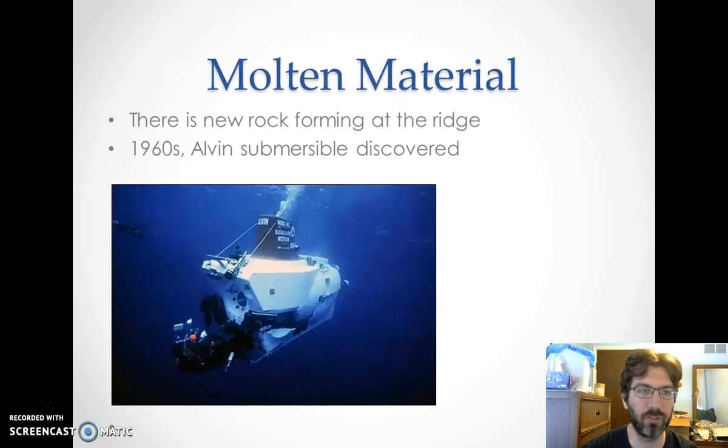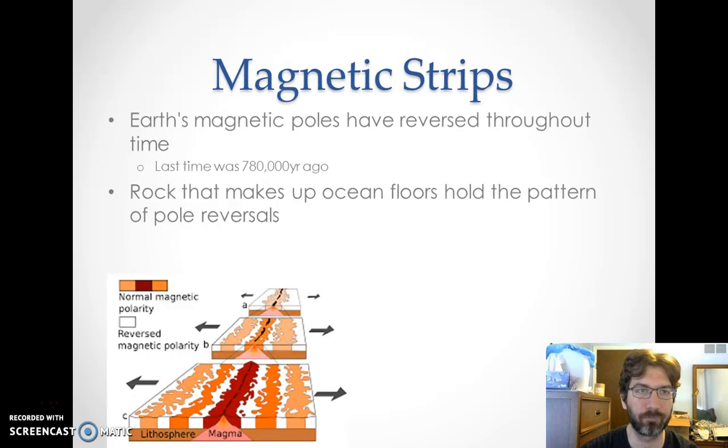Starting with molten material, we do have evidence if we go down to these hydrothermal vents. Though not the easiest thing to do because they are pretty deep in the ocean, we do have technology. This is the submersible Alvin. Alvin went down in the 1960s and discovered that, hey, there is new rock being formed at the bottom of this ocean near these hydrothermal vents. So now we have evidence that there's new rock being formed here.